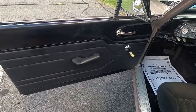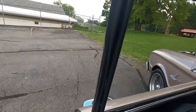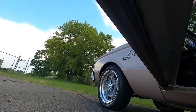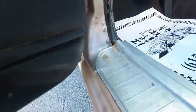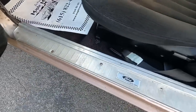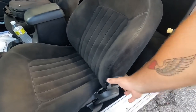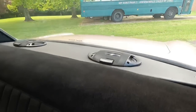Door panel has been replaced on this one. Some of the edges there, a little faded. Seal around the door looks decent. New jams, not too bad. The seat looks good. You are lean back here, and I just realized something. There we go. Now I won't be so far back. Seat looks good. Package tray and headliner all are clean.